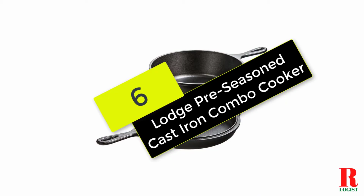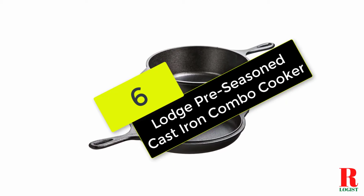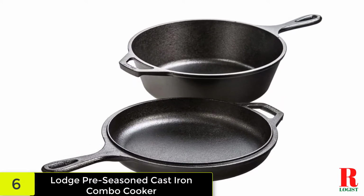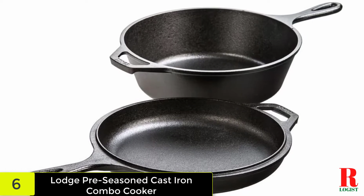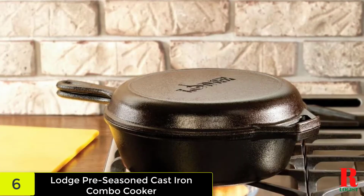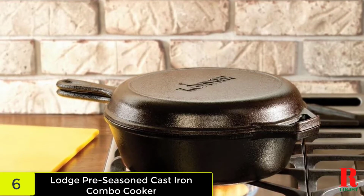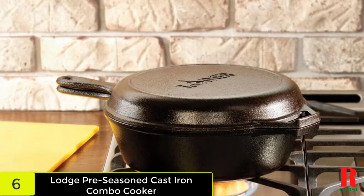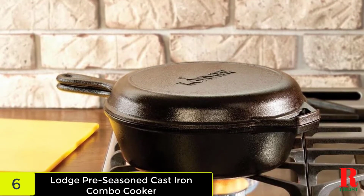At number 6 on our list, we have the Lodge Pre-Seasoned Cast Iron Combo Cooker. Should you need a deep skillet, then there's not anything better than the Lodge LCC3 Cast Iron Combo Cooker. This cast iron cookware has one fryer, a Dutch oven, plus a shallow skillet which may be transformed into a cover. This best cast iron cookware set is flexible and permits you to prepare just about any recipe.